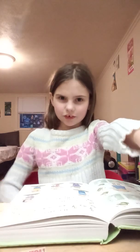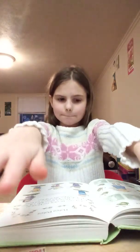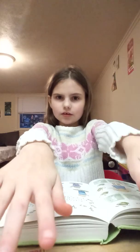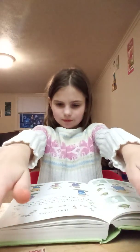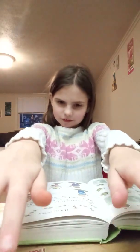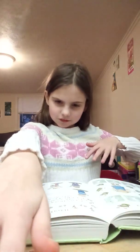Now, hokey pokey. You put your left. Wait. For you guys, let's see here. Okay, let's do this. You put your left arm in, you put your left, wait. Okay, I'm just going to sing it because I suck at the movements.